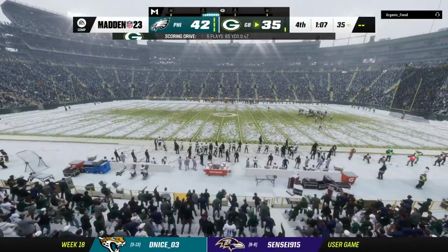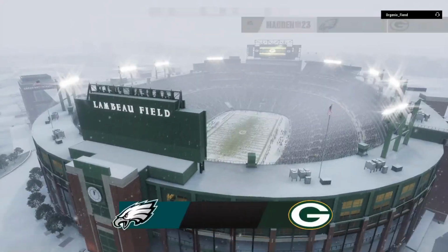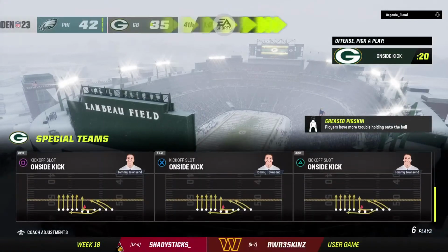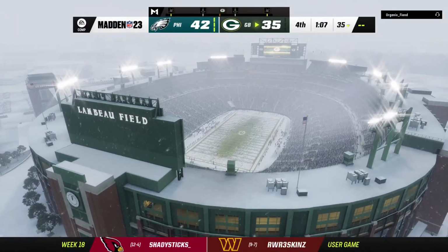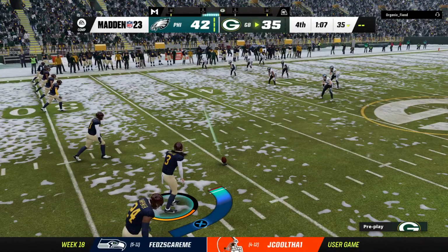And now things get a bit more interesting here in this 4th quarter. Now the Packers are going to burn their 3rd and final timeout as they stop it here with 1:07 remaining. So a minute and change to go, and this is going to be an onside kick.